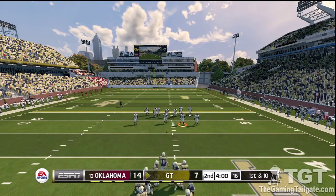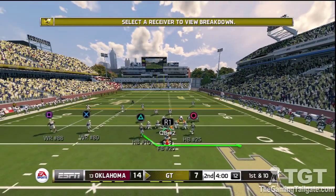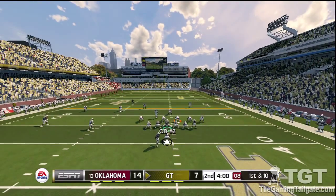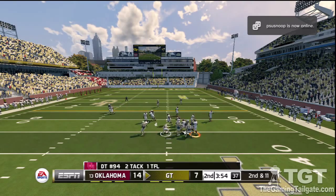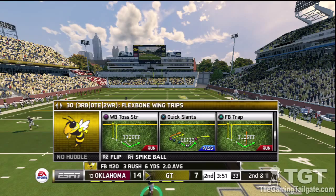Momentum swings have been fairly even, and with so little separation, this game can be drastically changed on just one or two plays. Take it inside, but the defense is ready. No gain. Here we go. That'll bring up second and 11.